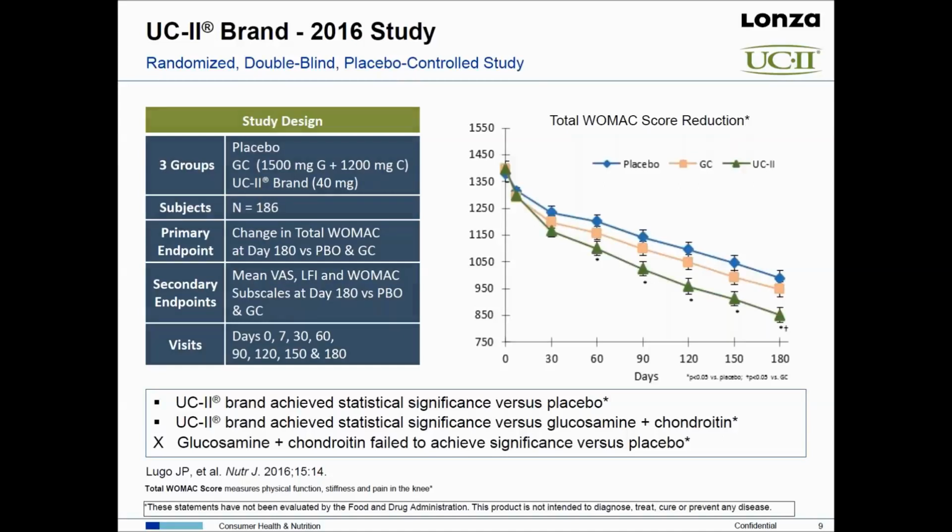Now, by contrast, when you look at this chart and you look at the orange, yellowish-like line, that's glucosamine chondroitin. And at no time, as you look at the reduction in that score, was glucosamine chondroitin showing an effect that was statistically significant versus placebo. So what does this mean? In short, basically, this is a failed study for glucosamine chondroitin. It did not achieve a statistically significant outcome. It failed to show an improvement.